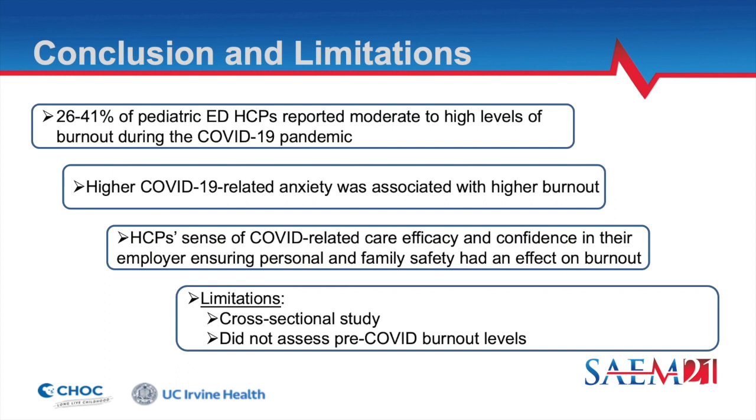So pulling this all together, we saw 26 to 41% of pediatric ED healthcare providers reported moderate to high levels of burnout during the COVID-19 pandemic. And these represent substantial rates. However, they are lower than what's been seen in adult ED healthcare providers. However, COVID-related anxiety was associated with higher burnout, and results suggest that a lack of confidence in ability to safely provide COVID-related care and employers' ability to ensure personal and family safety may have an effect on burnout.